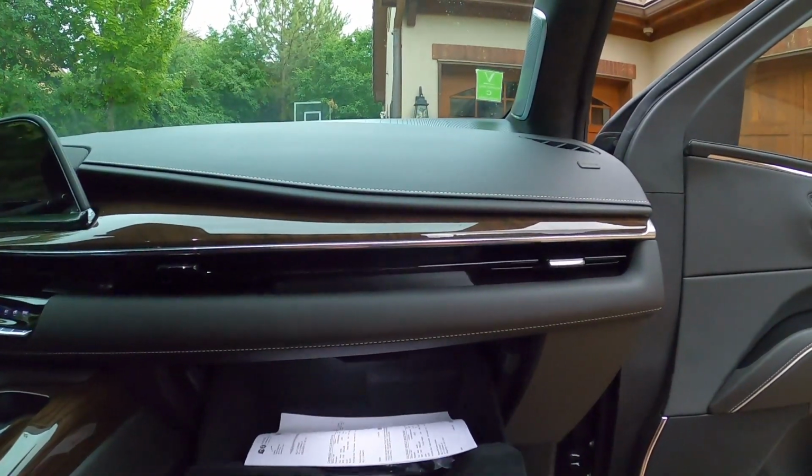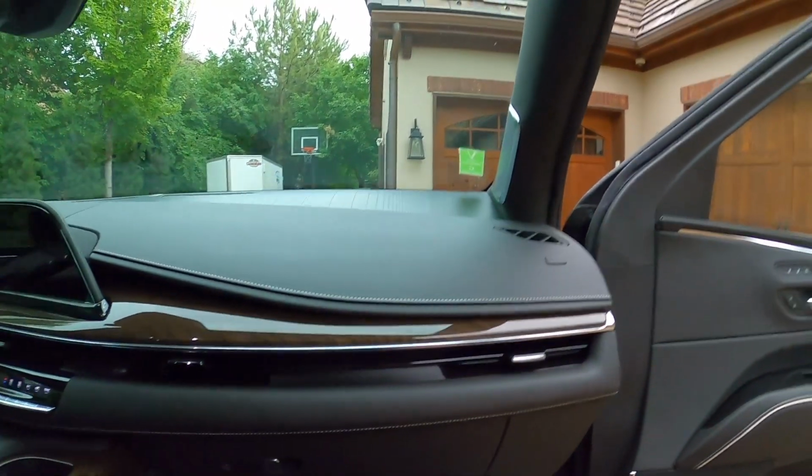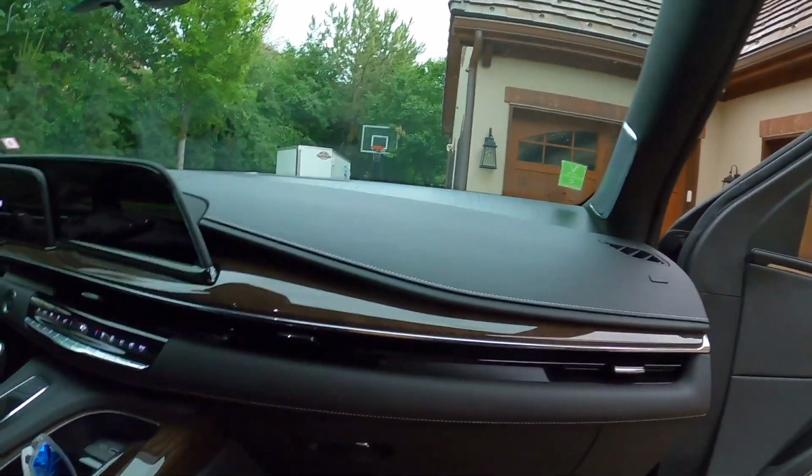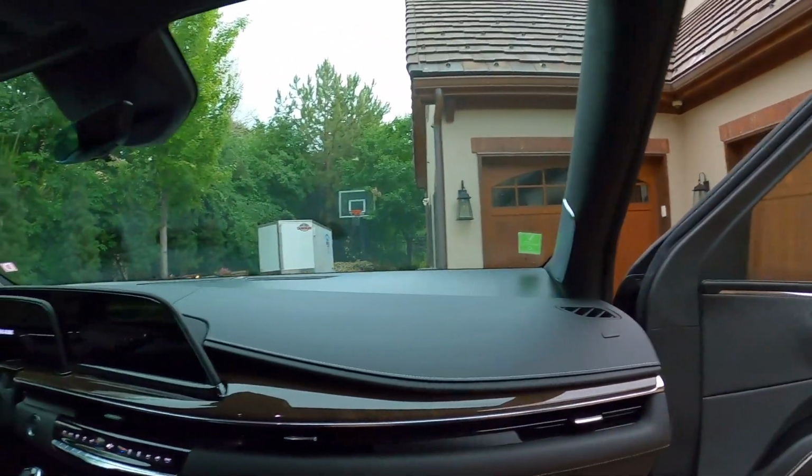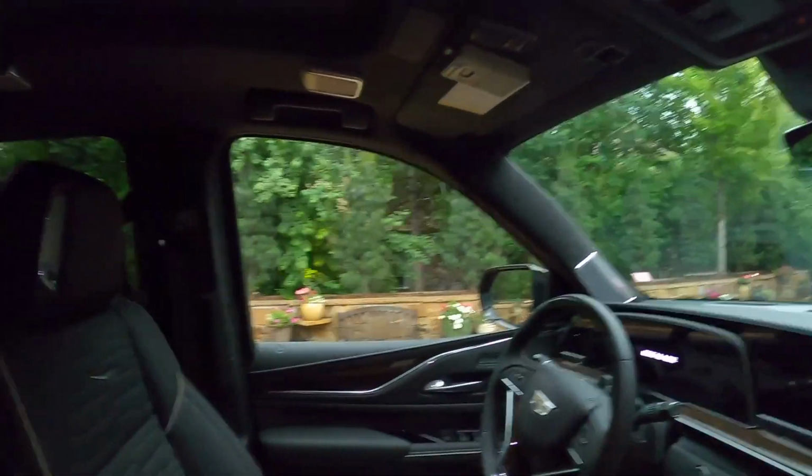Lots of space in the glove box. There's just a lot of nooks and crannies in this vehicle to fit stuff. Air vents. Overall, great interior.